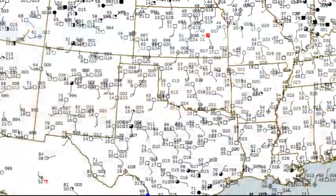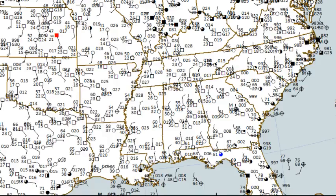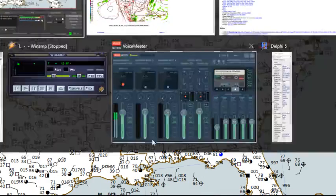We do have some big changes on the way, and we'll take a look at the chart and go over some of that. We're already picking up a southerly flow. The big high pressure region has pushed on off to the east. Things are moving very quickly from west to east in the United States.